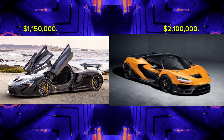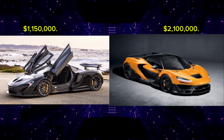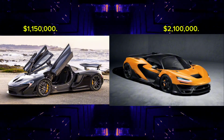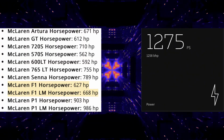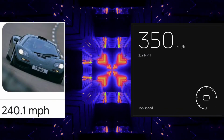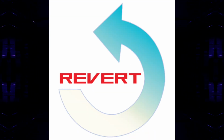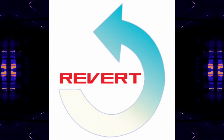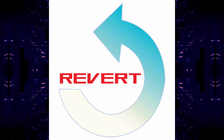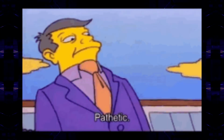And keep in mind, both of these million-dollar hypercars, the W1 being a multi-million-dollar, both of them have electronically limited top speeds. That is just pathetic. This thing is over double the power of the F1, yet is 23 miles per hour slower. That is sad. How on earth? Yeah, I really hope that McLaren reverts their decision to keep the electronic speed limiter on this thing, because that is just pathetic, guys. You should learn better.